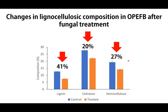So as I mentioned earlier, for feed and for mushroom cultivation, we want less lignin but higher cellulose and hemicellulose. But when we do biological delignification using this fungi, of course the lignin was reduced, but at the same time with a cost of reduction in the cellulose and hemicellulose. But when we see the values here, the reduction in lignin is 41%, but the reduction in cellulose and hemicellulose is just 20 and 27, which is about half of the lignin lah. So that means the degradation of lignin was faster compared to cellulose and hemicellulose.